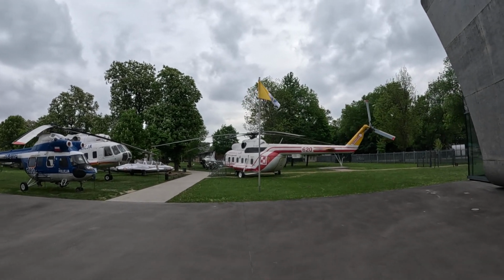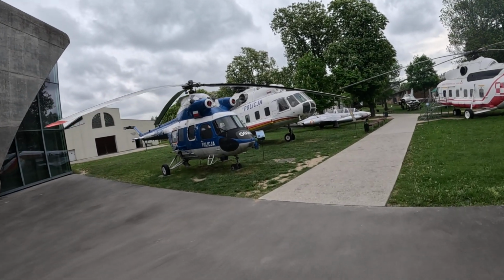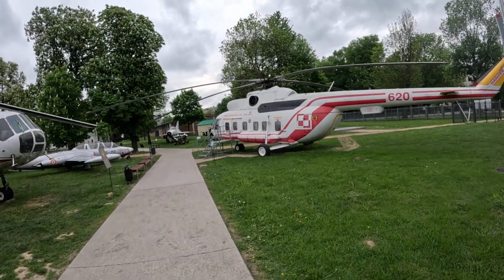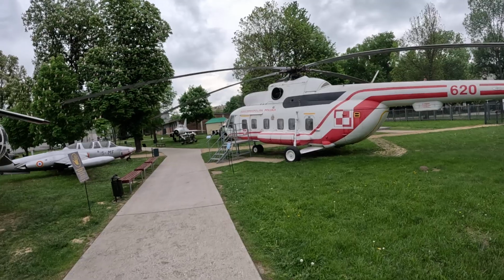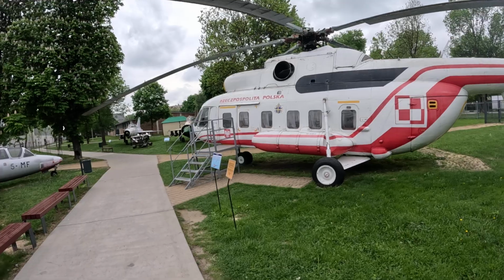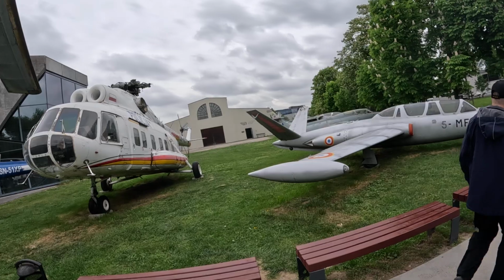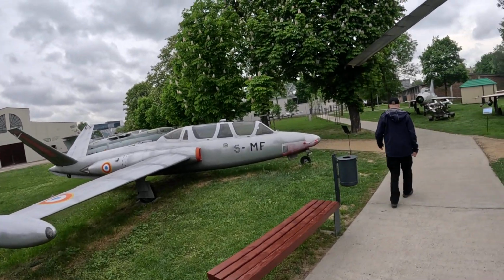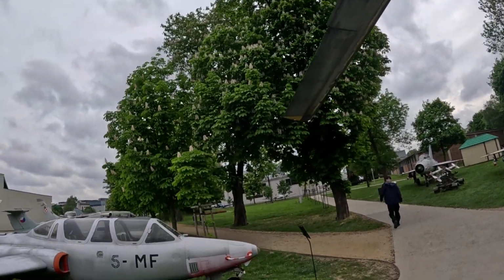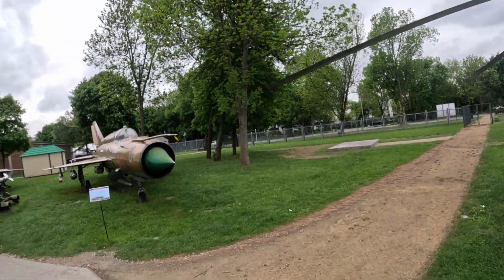This is the flag of Vatican. Interesting combination. Police helicopters. Oh, this is the helicopter that the Pope probably used to fly. Yeah, the chestnut trees are blooming. This is a perfect time of the year.